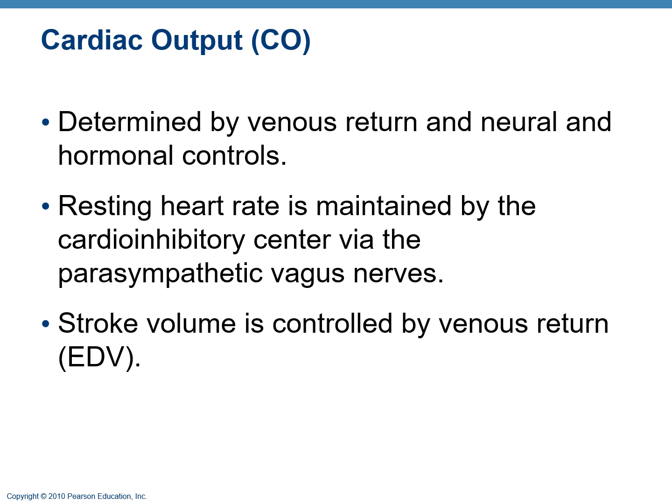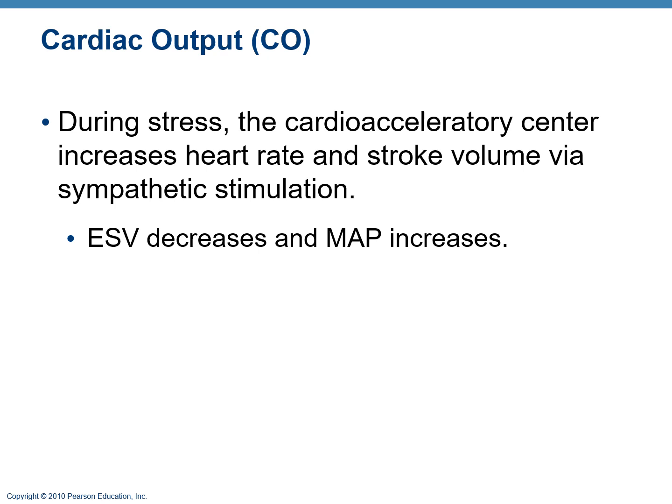Resting heart rate is maintained by the cardio-inhibitory center and the parasympathetic vagus nerves, right? We want to be under rest and digest at any time when we don't need to be stressed. Stroke volume is controlled by venous return. During stress, the cardio-acceleratory center kicks in and increases heart rate and stroke volume via sympathetic stimulation. This results in end systolic volume decreasing. We want to get as much blood out as possible, and mean arterial pressure increasing so we make sure that we force that blood everywhere we need to force it and under the appropriate amount of pressure.